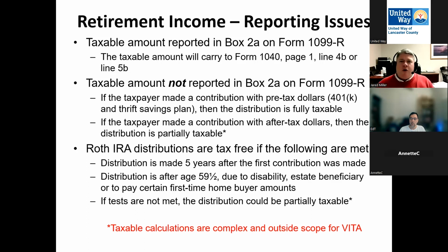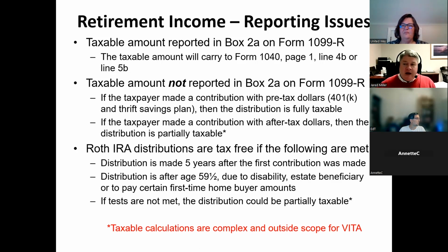And you have to meet a couple of qualifications. Hopefully, you're going to get the great code we're going to see here on the 1099-R to indicate that your Roth distributions are completely tax-free. So the basic rules are you have to have held the account for 5 years, so you have to wait until 5 years after you first open the account. The distribution has to meet one of the following conditions: you've reached age 59 and a half, due to disability, you are a state beneficiary, or you're going to pay certain first-time home buyer expenses.